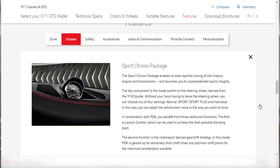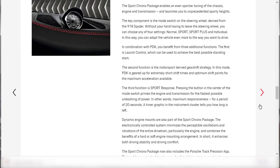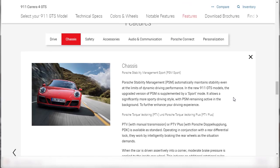The Sport Chrono package is tight. Don't know how much it costs. We're getting it on ours, though. I'll tell you that much for sure.